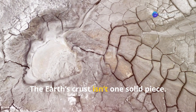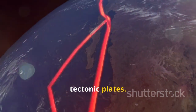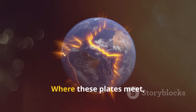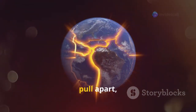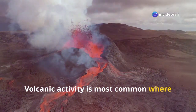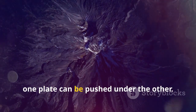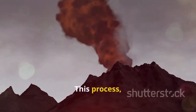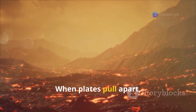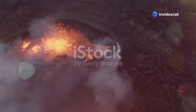The Earth's crust isn't one solid piece. It's divided into large pieces called tectonic plates. These plates are constantly moving, although very slowly. Where these plates meet, they can collide, pull apart, or slide past each other. Volcanic activity is most common where plates collide or pull apart. When plates collide, one plate can be pushed under the other. This process, called subduction, can melt rocks and create magma. When plates pull apart, magma rises to fill the gap, creating new crust.